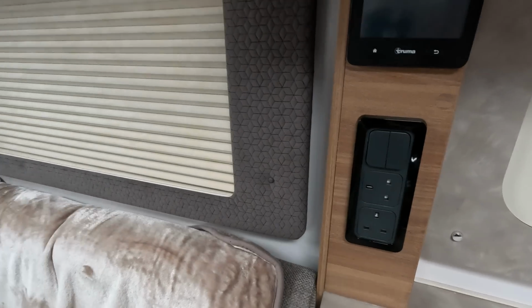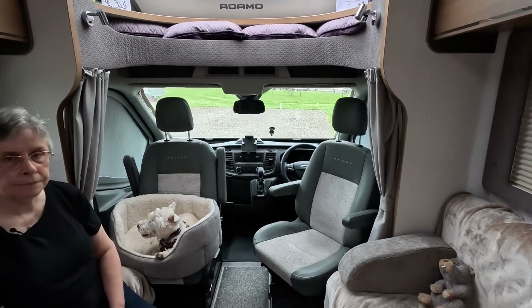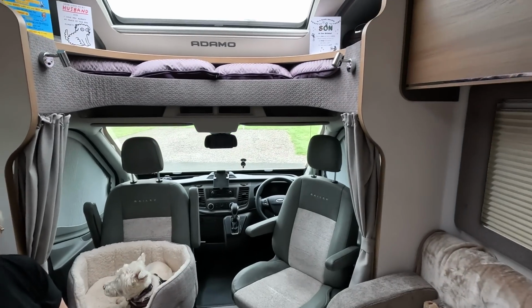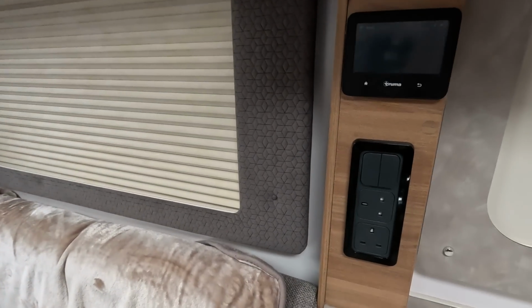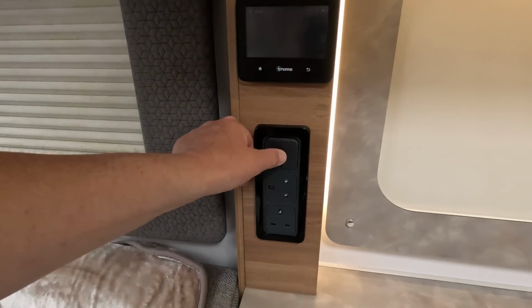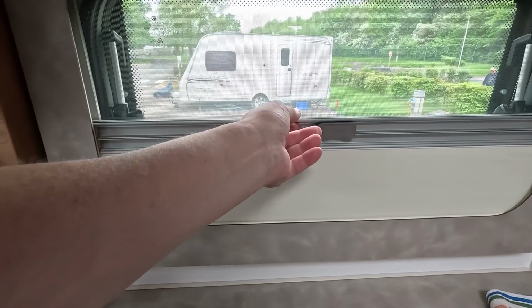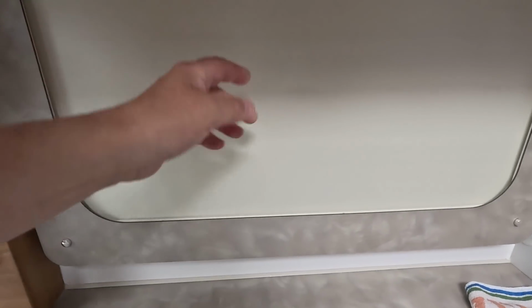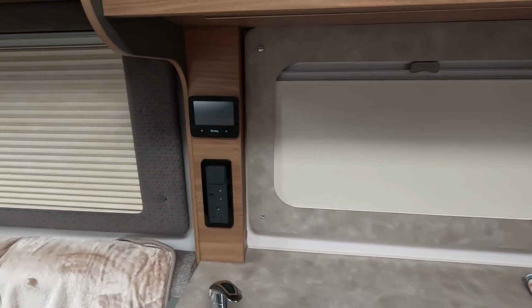Right, we'll start in the kitchen now, and there are two main sockets in the kitchen. It's worth adding there are no other main sockets in front of that. There are no other main sockets in the cab area at all, which I think is a bit of an omission. A couple of light switches there. Got a less concertinaed blind there, which makes it easier to wipe down.